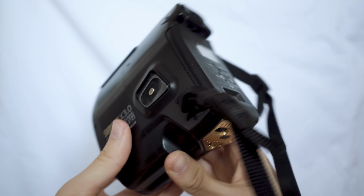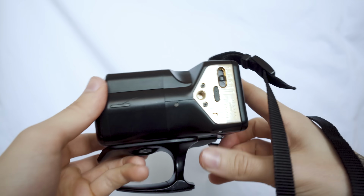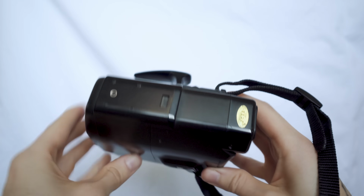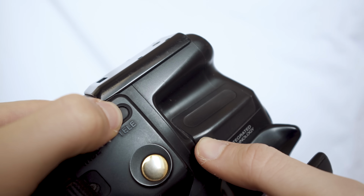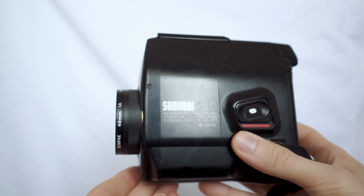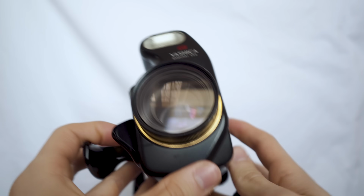So this is the Yashica Samurai X3.0. It's a half-frame SLR automatic point-and-shoot hybrid type thing. The 3 in the name actually means it has a 3x zoom lens, which goes from what feels like a semi-wide normal 35-esque point-and-shoot lens to a fairly zoomed-in compressed look.